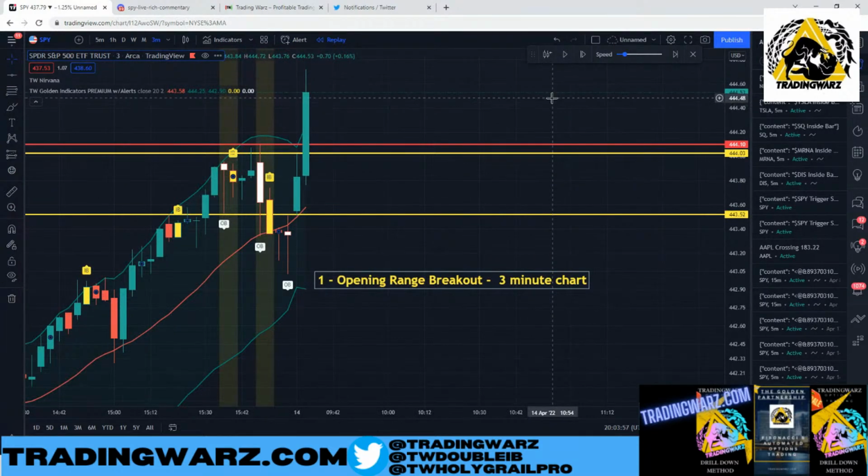And that is the power of the opening range breakout. Like, that is just crazy. This one got filled, and right away we had a squeeze in the morning and we hit our targets. So how do we do the targets?